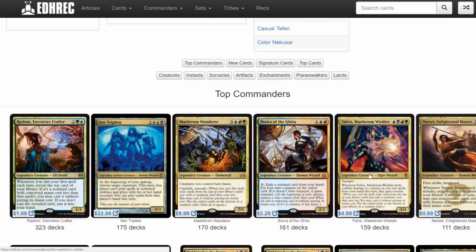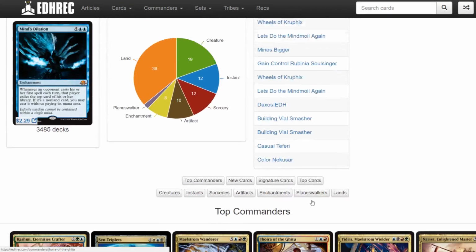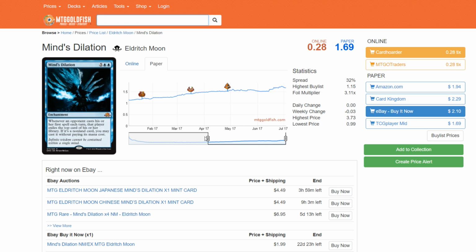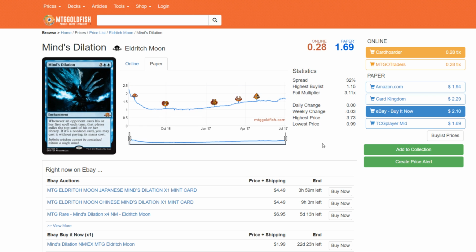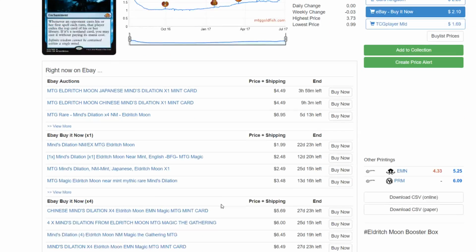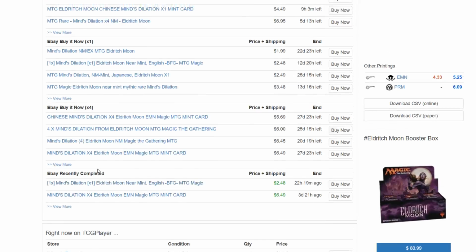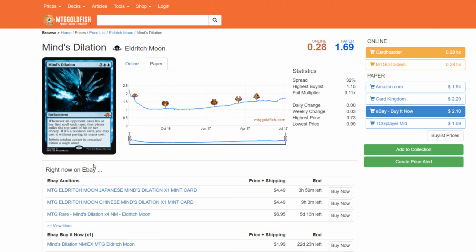This is one of the few commander ones you can still find at like the Walmarts for cheap and whatnot. So Mind's Dilation is really good, and what I like about this card is look at that beautiful trajectory. Its lowest was 99 cents. It's already up to $1.69. This has had no Standard play whatsoever, not even UR control. It's not Standard that has made this card go up even a little bit.